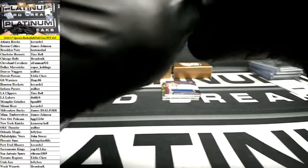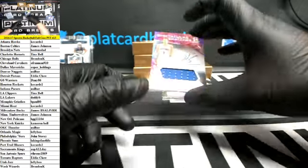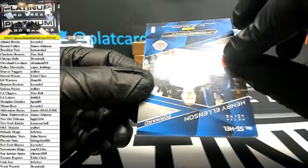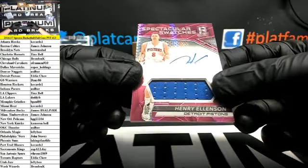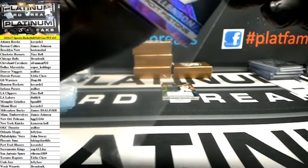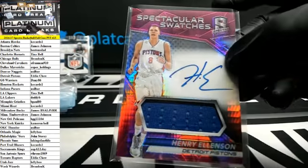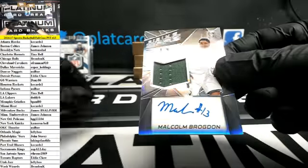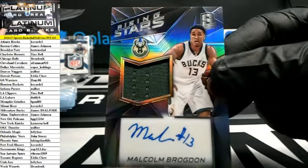Esper! Henry Ellenson, spectacular swatch, to 49 on card. Violet. Detroit Pistons. Eddie C. Rising Stars jersey auto, Malcolm Brogdon for the Bucks, to 199.